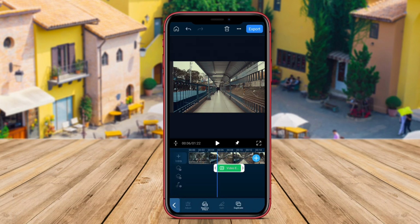PowerDirector also supports 4K video editing, making it suitable for more advanced projects. Users appreciate its regular updates that introduce new features and improvements.